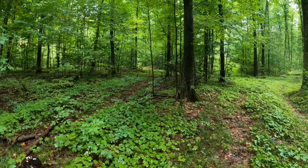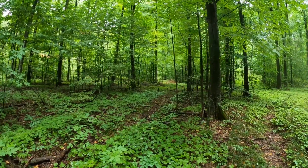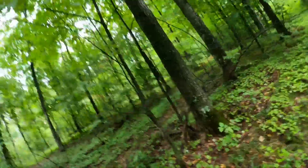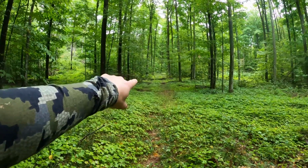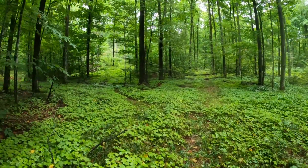There's a deer right there. Looks like a little doe. Oh, there's 2 of them. Yeah, doe and a fawn. First one I saw was a bigger one. Nice. All day long. Oh, there's another one right there. What is that? It's a doe too. They're up here feeding. They're hanging out.